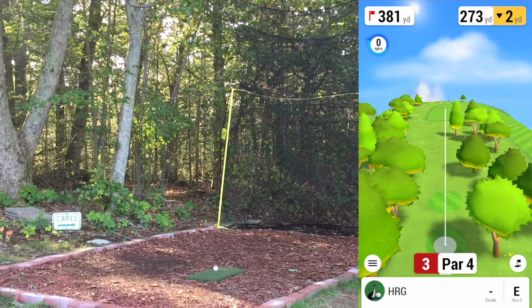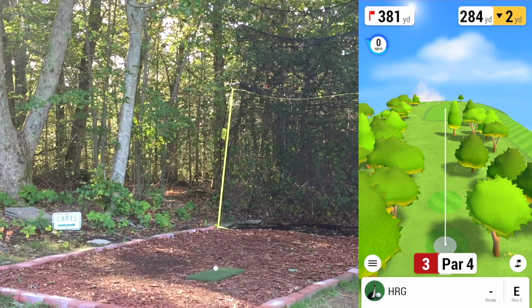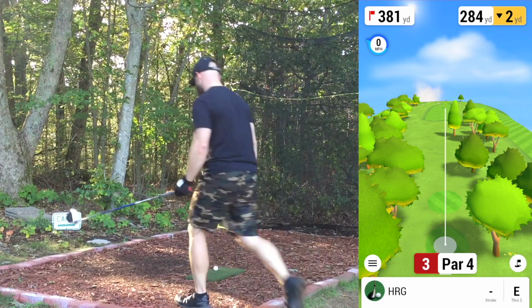Third hole, par 4, 381. It's aiming us 261 out there. We're going to go right about there. Down 2 yards, so it's going to play 2 yards longer wherever we hit this.